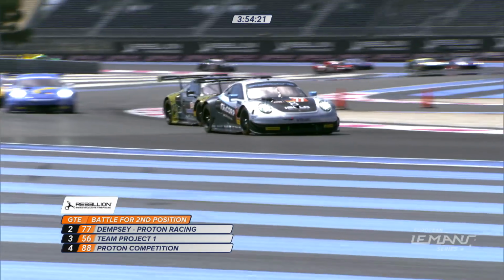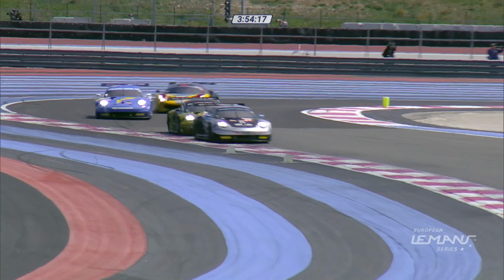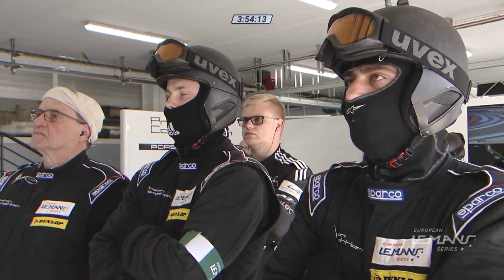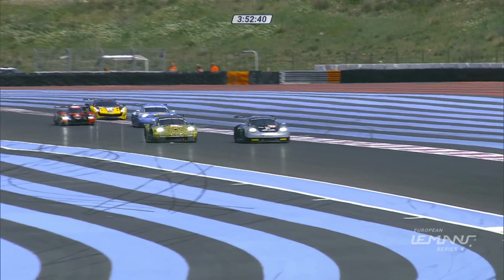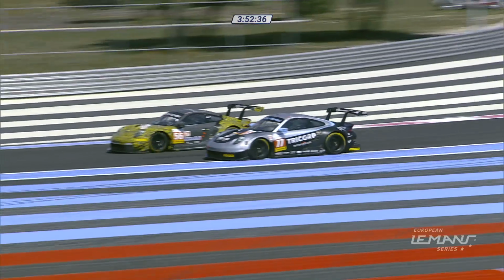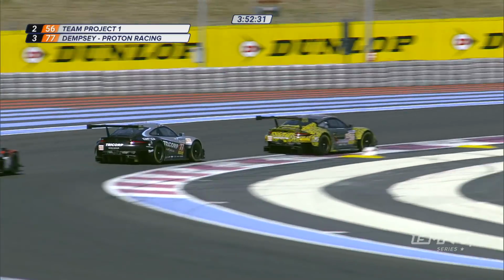Dempsey Proton, Team Project One and Proton Competition. Christian Ried raced with his father when he started his career. So did Horst Felbermayr Jr., raced with Horst Sr. They were both father and son duos at the same time over a decade ago. Now, Egidio Perfetti dives up the inside. That's a good move. Through he goes for second.